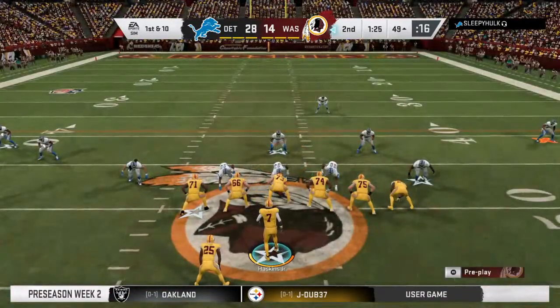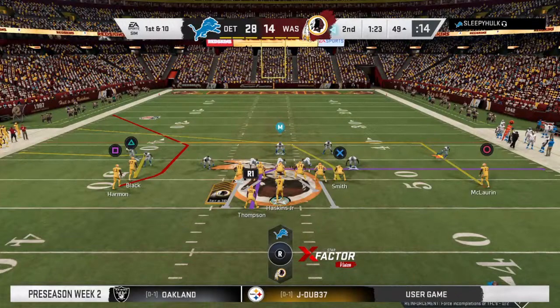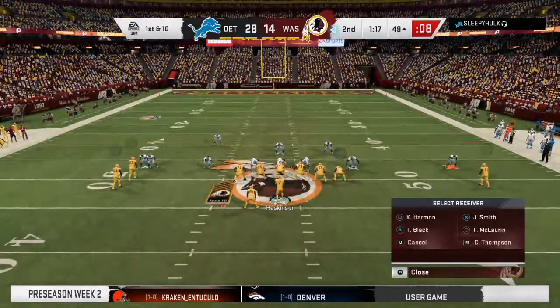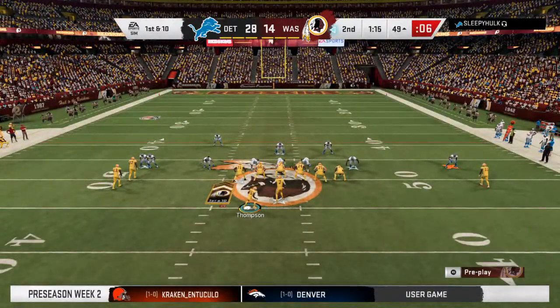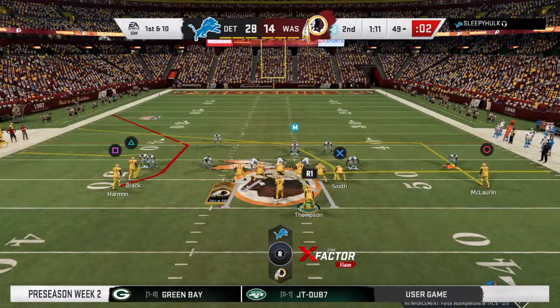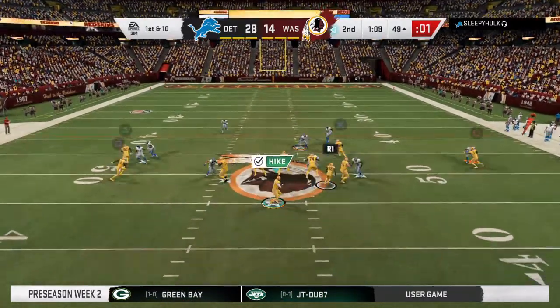Let's go now. Henry. 54. Mike, 54. Let's go. 54, right there. 54, Mike. Ain't no such thing as a loss. We taking wins home. Snap comes at 1.